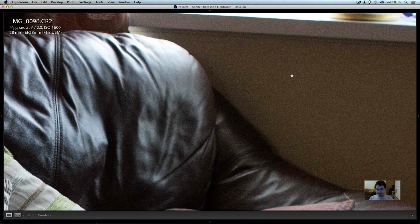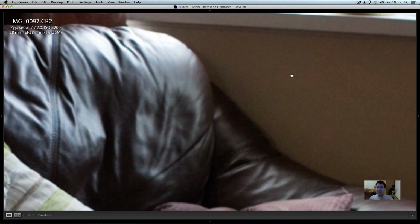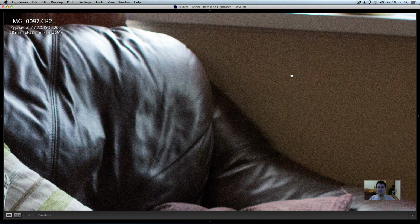So if we click here, at 1600, you can see straight away it's sharp, but it looks a bit rougher. The grain looks rougher on the 60D. And in fact, let's go to 3200, let it come in. Look at that. Now let's go back to Jamie's 3200.